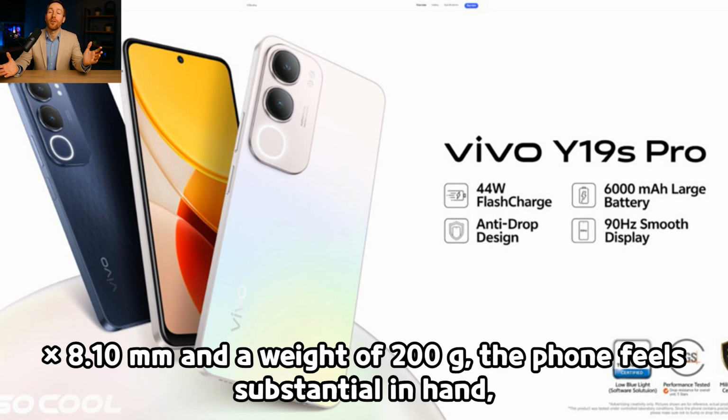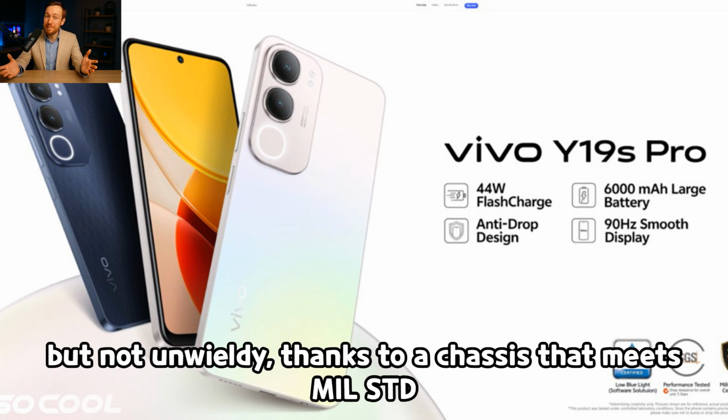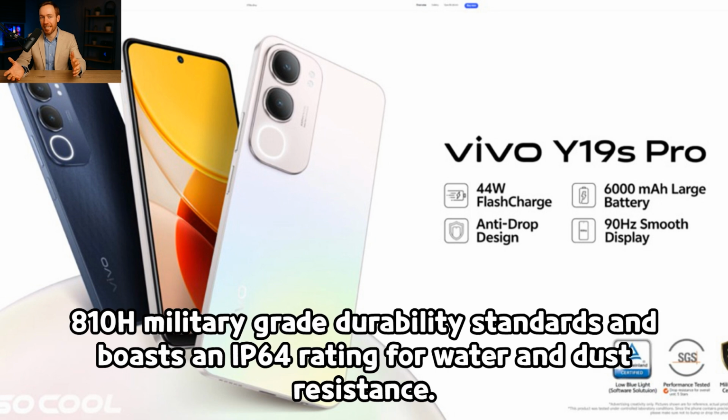The phone feels substantial in hand, but not unwieldy, thanks to a chassis that meets MIL-STD-810H military-grade durability standards and boasts an IP64 rating for water and dust resistance.